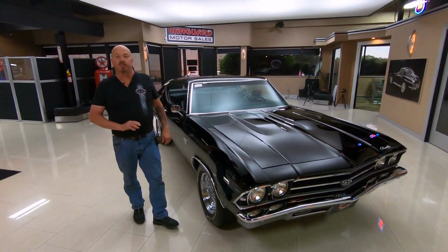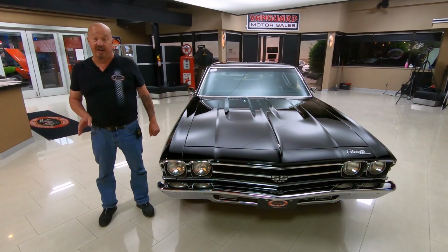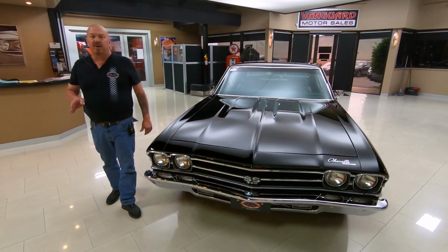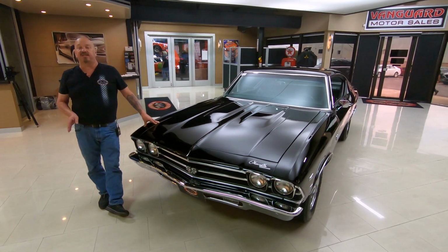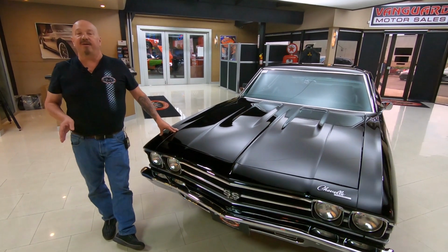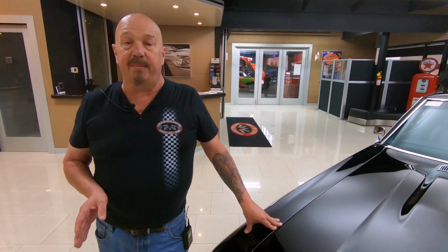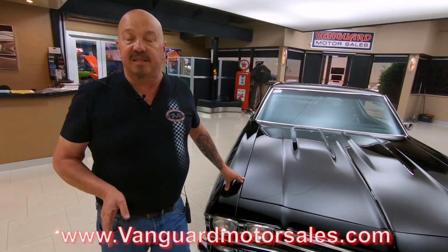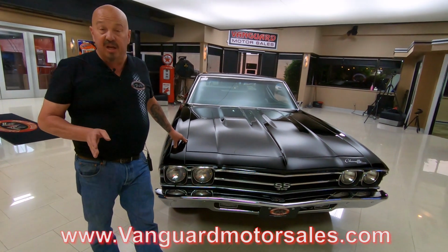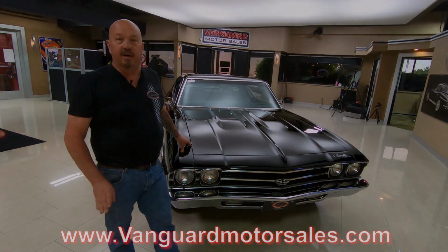Now at Vanguard Motor Sales, we don't do any consignment whatsoever. So that means we own this 69 Chevelle. Right now, we're bringing in anywhere between 40 and 50 new units every month, so we've always got something new coming in. So keep an eye on Facebook, and make sure you like us on Facebook so you can always see the new stuff coming in. Check our website often at vanguardmotorsales.com. Now, I've got about 35 years in the business, and I pick out every one of our cars, and I'm gonna put all my years to work for you, helping you pick out your dream car.